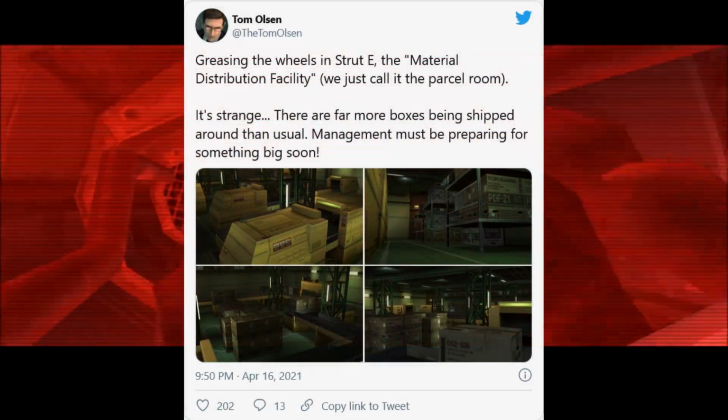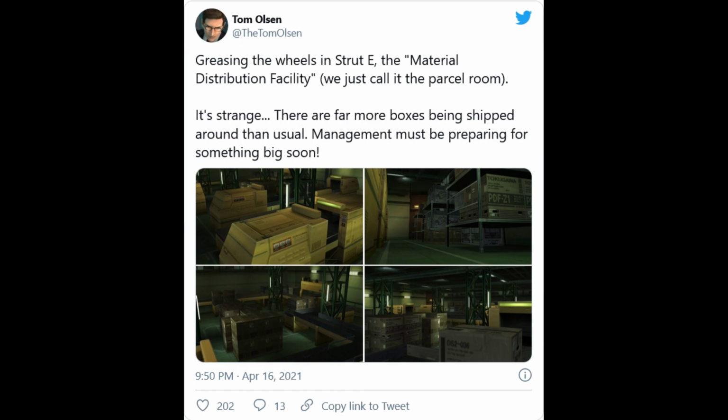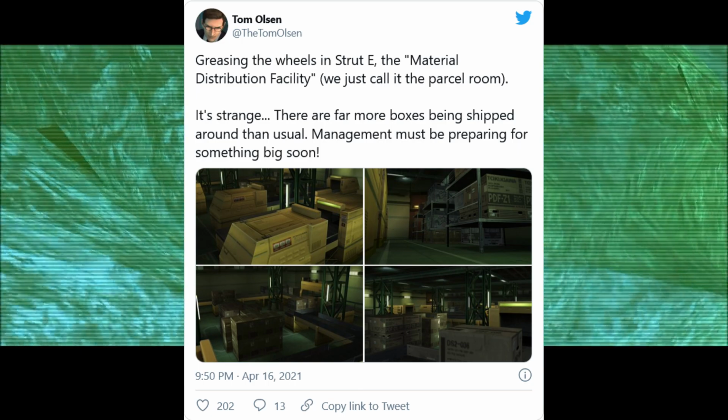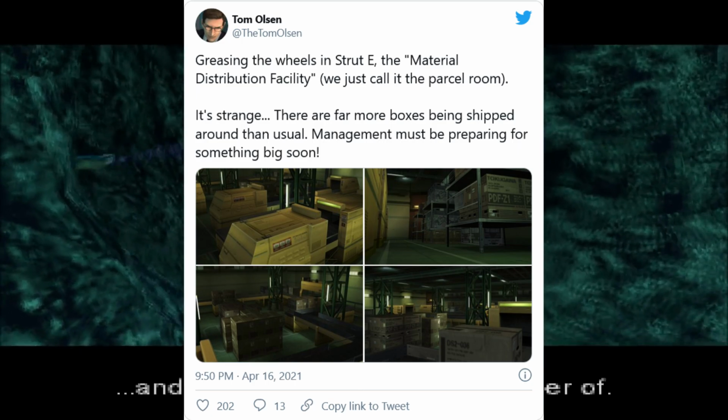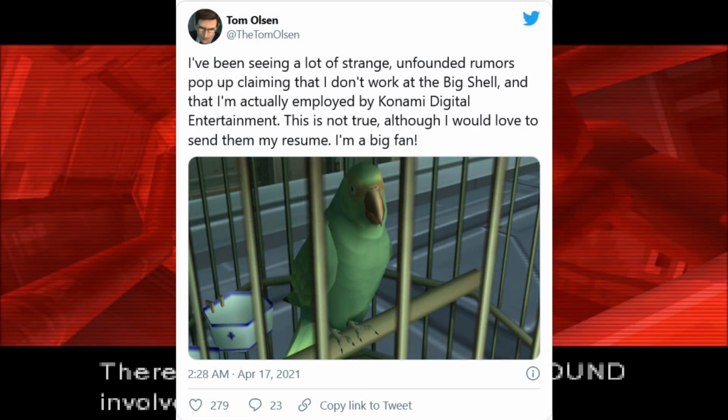Tom Olsen's tweets have continued since the interaction with the official Metal Gear Twitter account. One of the most recent tweets says, "Management must be preparing for something big soon." Another tweet addresses the Metal Gear Solid rumors that have been drummed up by these Twitter accounts, with Olsen saying that he is not employed by Konami Digital Entertainment, but would love to send them his resume.